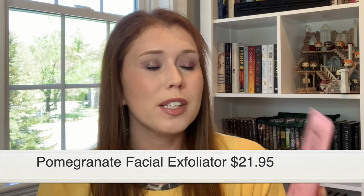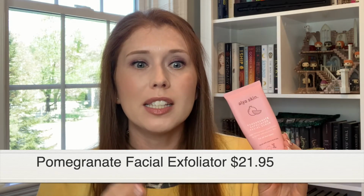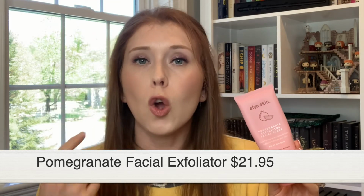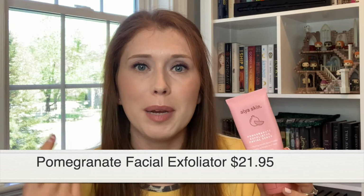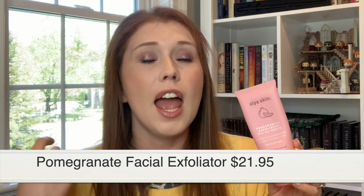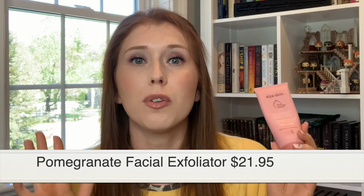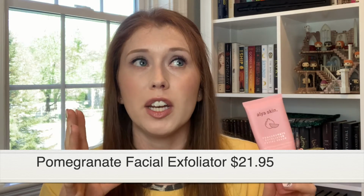This one actually uses pomegranate seeds as an exfoliant, and what I like about this one is that you can feel it exfoliating your skin, but it is not overly harsh. I really appreciate that. It's basically like a cream-based exfoliating product, and I think texturally it really works. I definitely can feel, when I step out of the shower and put my serums and moisturizers on, that it gets sucked in really fast after using this.